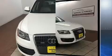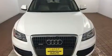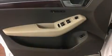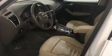Audi infused the interior with top shelf amenities, such as a rear window wiper, power front seats, front fog lights, remote keyless entry, a roof rack, and leather upholstery.